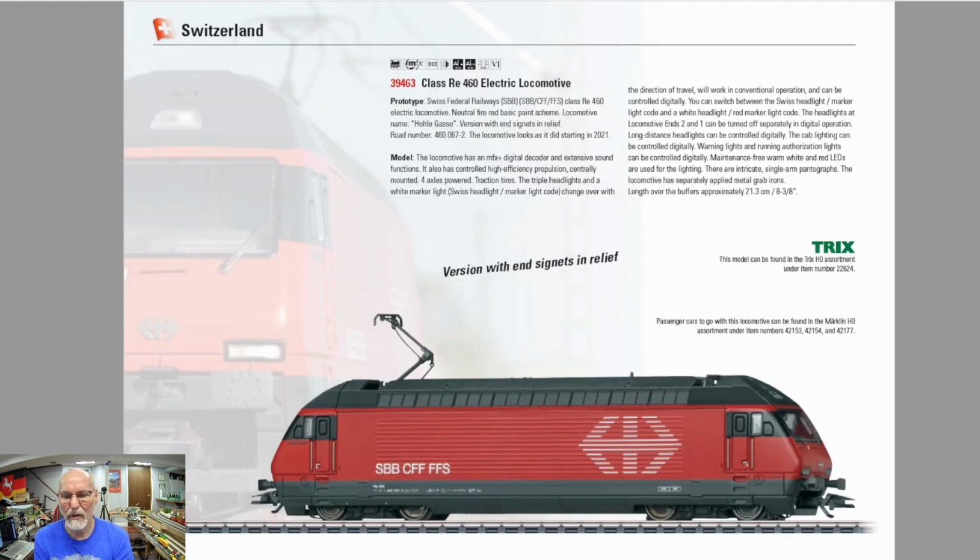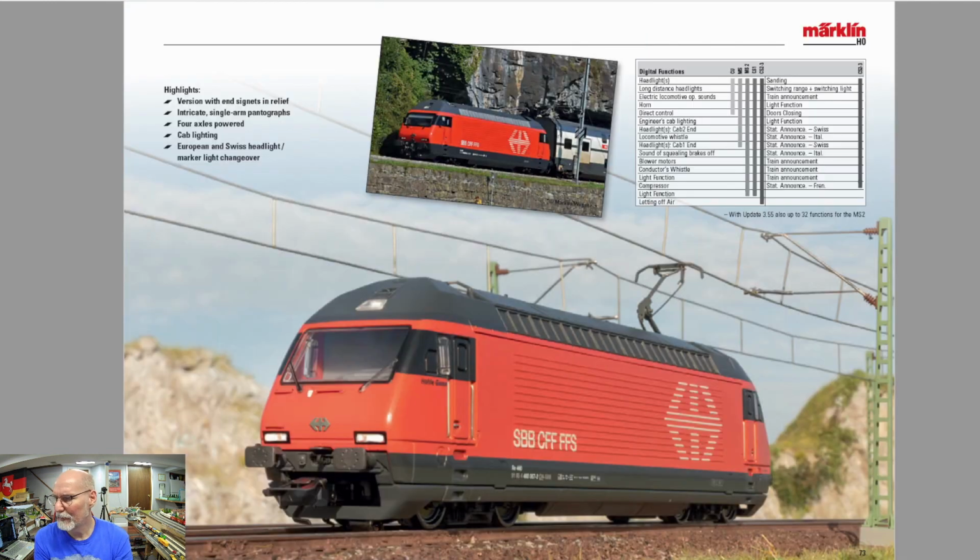Lots of functions. And you can't have a release here without everybody making the omnipresent Class 460, the RE460. This is like the modern Swiss loco. Everybody releases 1 to 3 variations of this. Sometimes Piko does 5. Just different advertising liveries on it and so forth. Again, it's a cool enough locomotive, but I don't do Swiss. But it's fine enough.